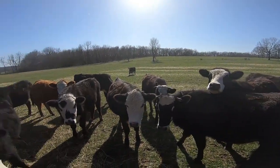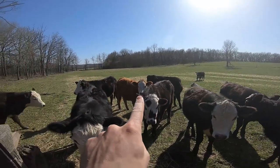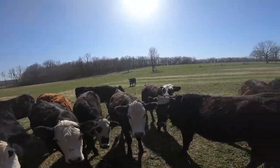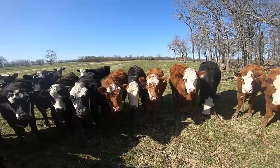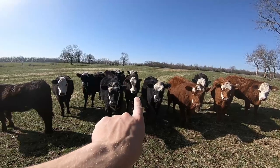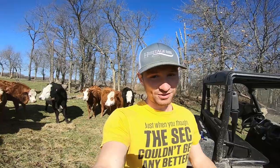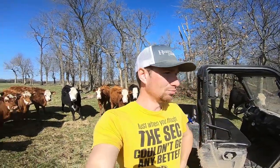I knew there'd be one that would calve at least. I'm pretty sure that red heifer there also got bred, so she could be calving anytime here soon as well. There is one more here, that one right there in the middle. She's also, I think, one that did get bred. So that little calf over there is out of a half miniature Hereford, half Dexter bull.